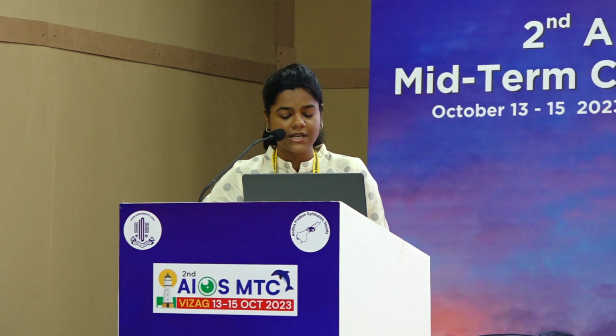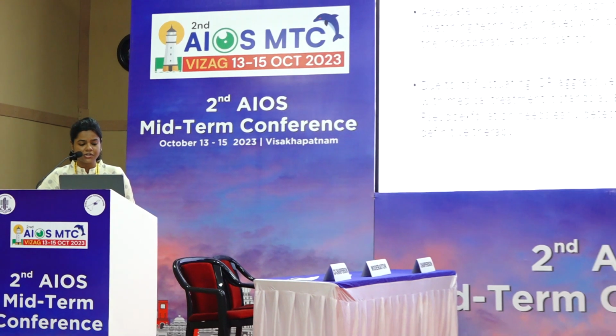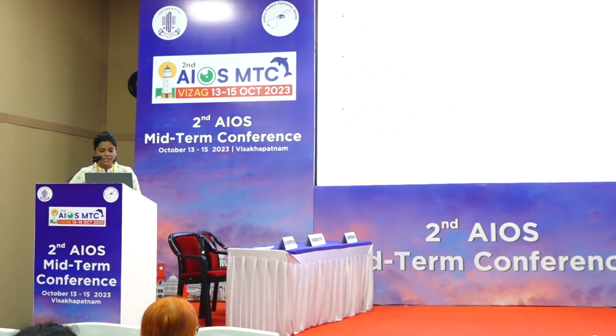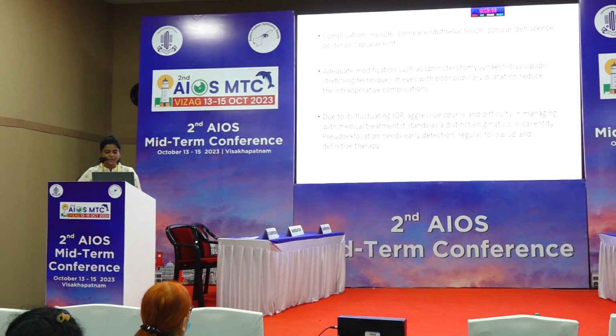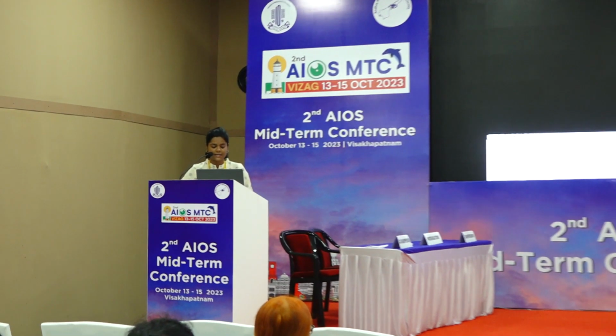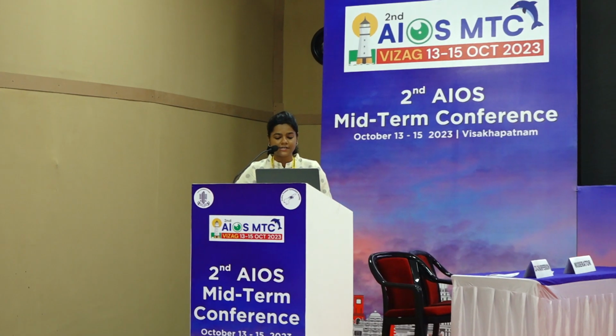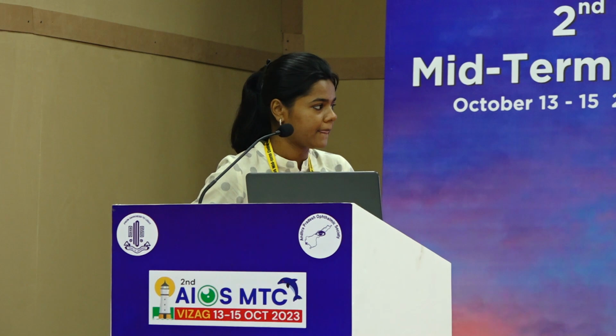Adequate modification like sphincterotomy, synechiolysis, pupil stretching techniques should be done in eyes with poor pupillary dilatation to reduce the intraoperative complications. Due to its fluctuating IOP, aggressive course, and difficulty in managing with medical treatment, pseudoexfoliation stands as a distinct enigmatic clinical entity. So, pseudoexfoliation needs early detection, regular follow-up, and definitive therapy. Thank you.